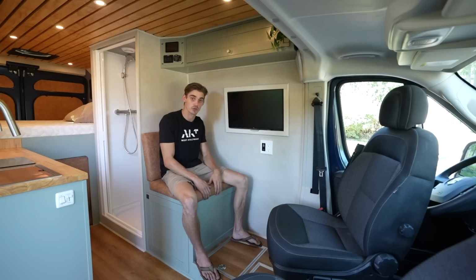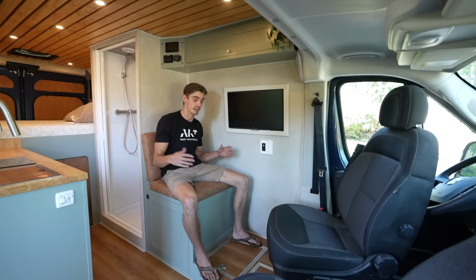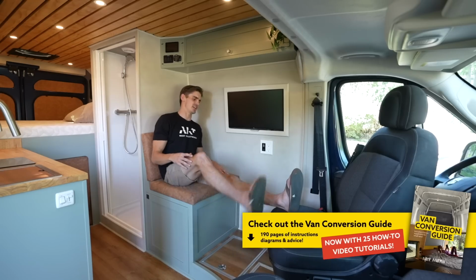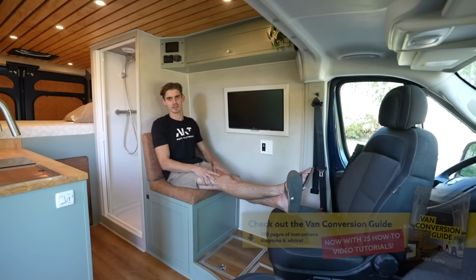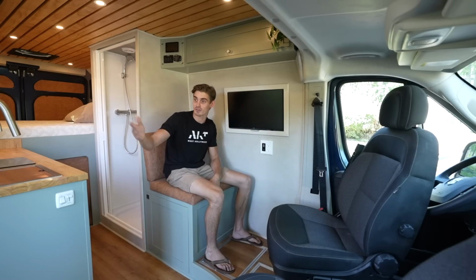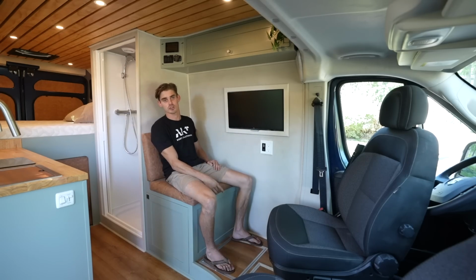This is our single bench, which can actually work as a little bit of a lounge area. I'm about 5'11" and have no problem kicking my feet up. The upholstery was done by the beautiful Kelsey over there. It's got 3-inch cushioning on it with batting, so it's super comfortable.